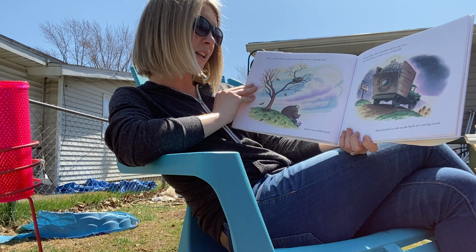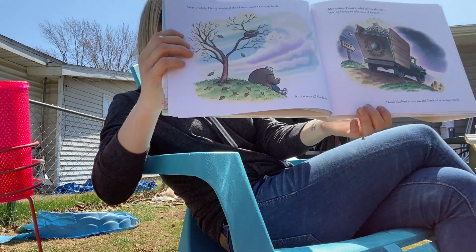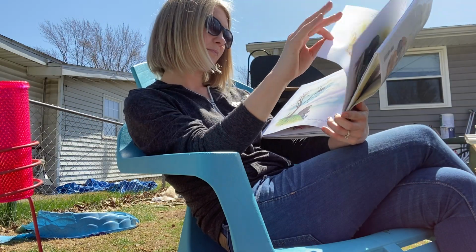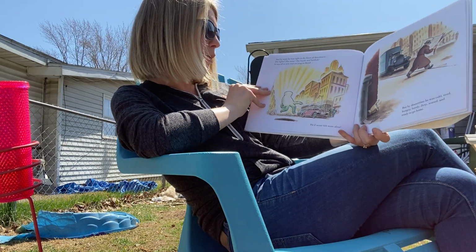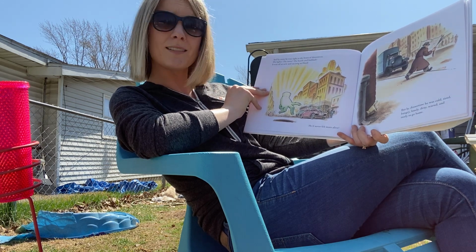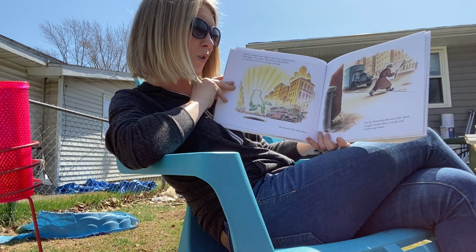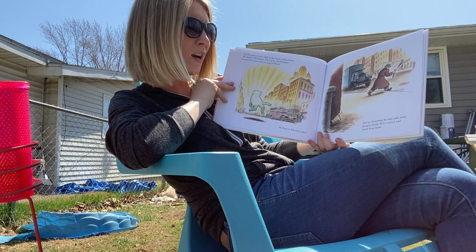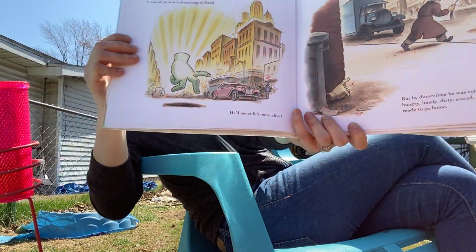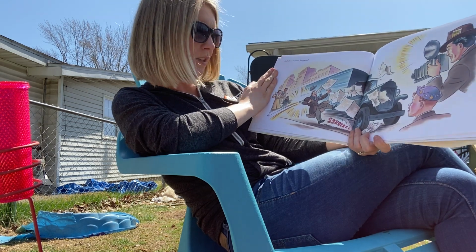Meanwhile, Hand headed off for the city, leaving Henry to take care of himself. Hand hitched a ride on the back of a turnip truck. And by noon, he was right in the heart of downtown. The lights, the noise, the bustle, the hubbub. It was all so new and exciting for Hand. He'd never felt more alive. But by dinner time, he was cold and tired, hungry, lonely, dirty, scared, and ready to go home. And that's when it happened.